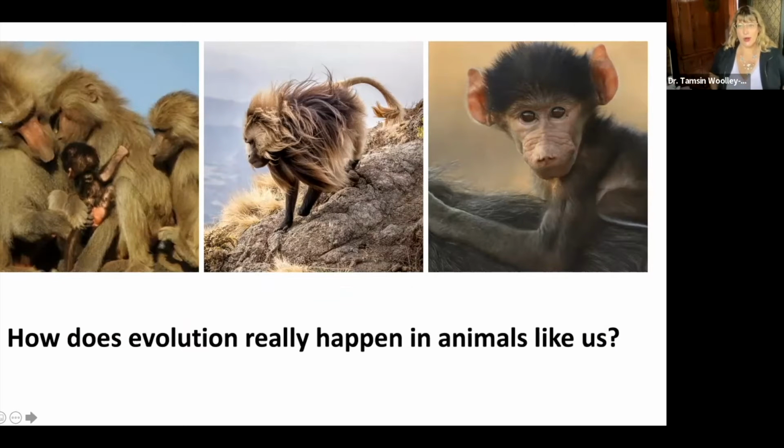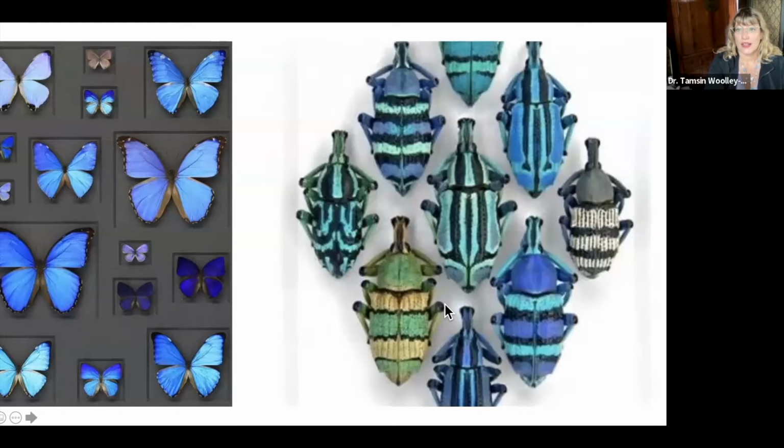If you know me, you know I'm a baboon nut, and I did my doctoral work on these baboons. And the middle one is the gelada baboon, which was the inspiration for Dunbar's number. So how does evolution work? Well, it's diversity in populations.